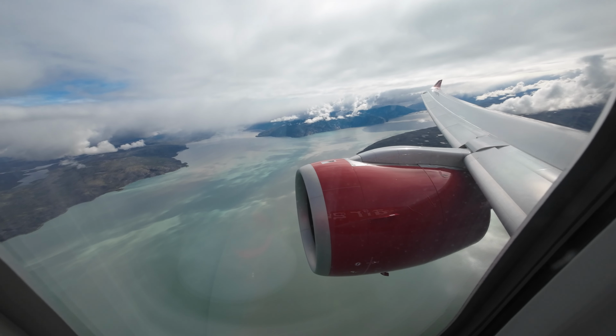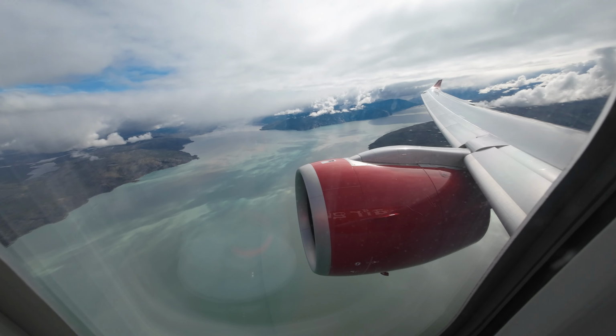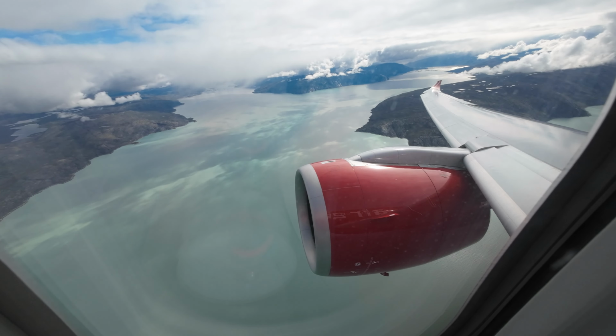Overall, it's a privilege to be able to fly to such a remote place as this on such a beautiful, quiet, new aircraft with all the creature comforts you could really hope for. Greenland for the win. I may be biased, but that's just facts. Anyway, let's get into it.